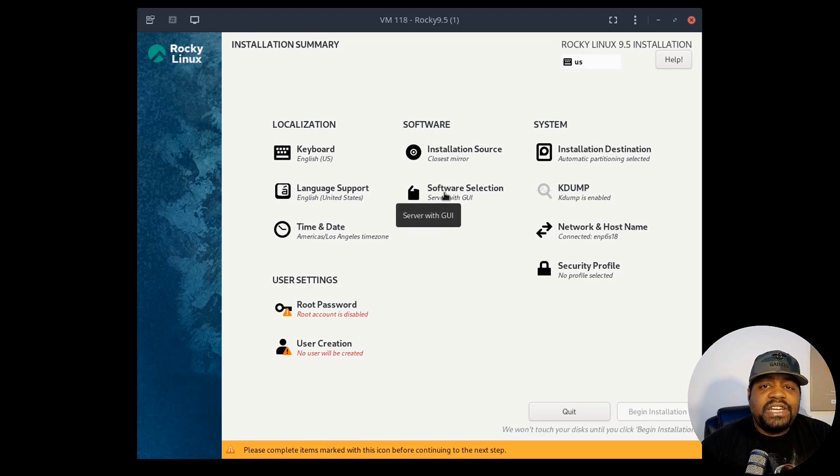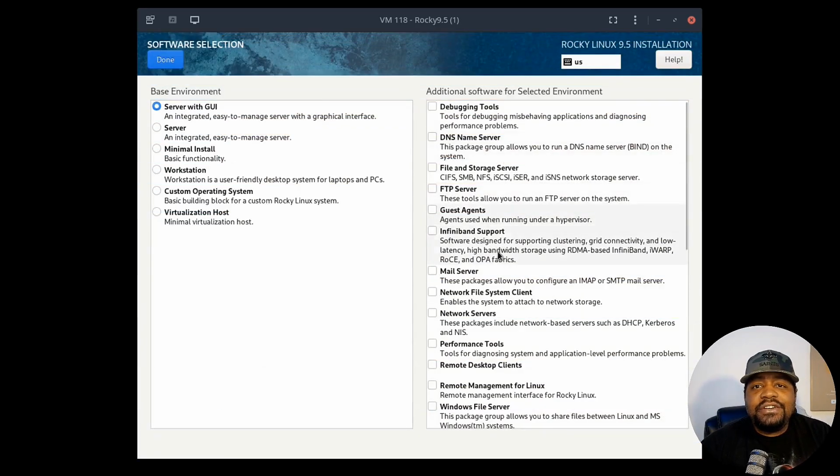Server with GUI. So that's the software selection. You can go in here. You can add whatever else you want. Like this is the base environment right here. How you want the system set up. You can set it up as a workstation. You can set it up as a custom operating system, virtual host, server, minimal install, basic functionality. But by default, it's going to set it up as a server with a GUI.